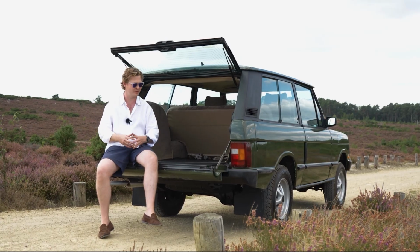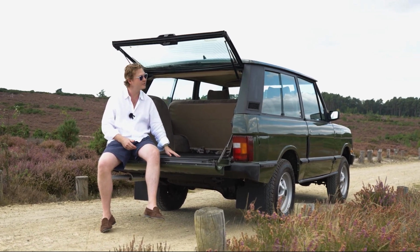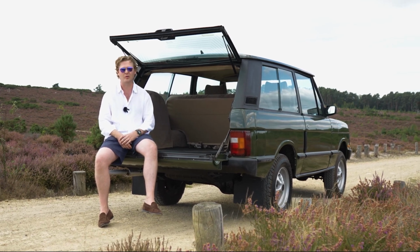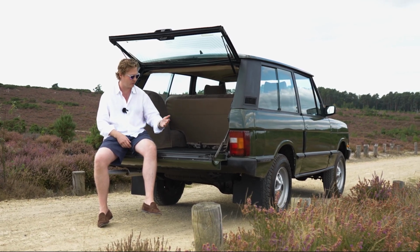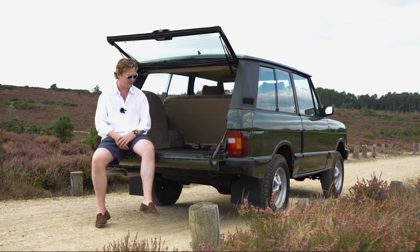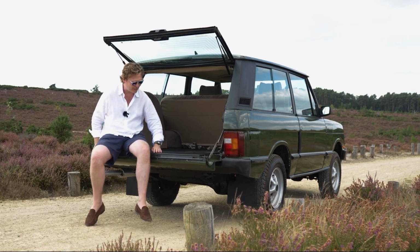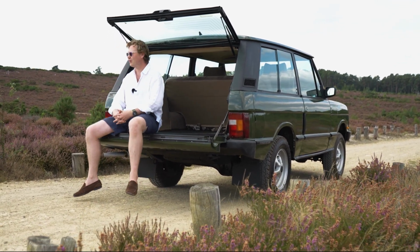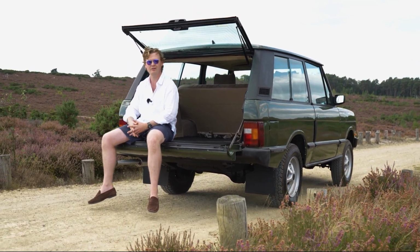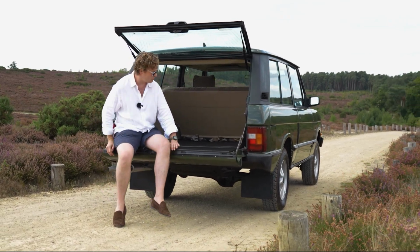Oh, hi, you find me contemplating life from the back of the Range Rover two-piece tailgate. This is quintessential Range Rover, a lot of the reason people buy the vehicles. Still got it on the 24 model. It's probably the only thing that's survived. Never gone. Nice place to be, good for a picnic, good for a spot of watching some shooting, whatever you may want to do, watch the polo, do something very English, watch the cricket. Great.